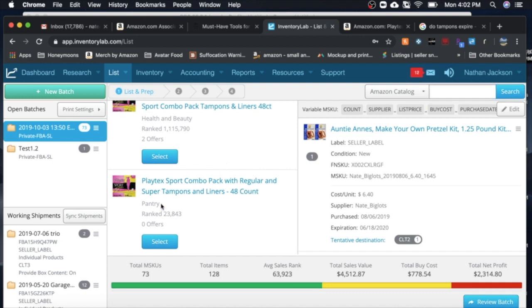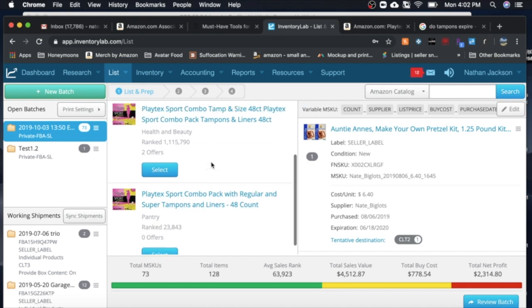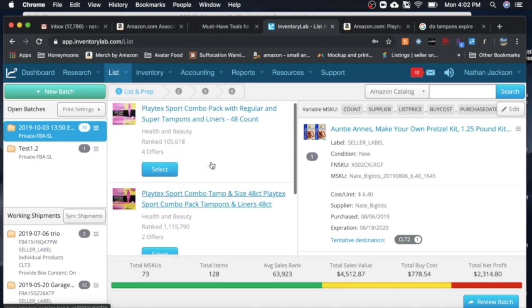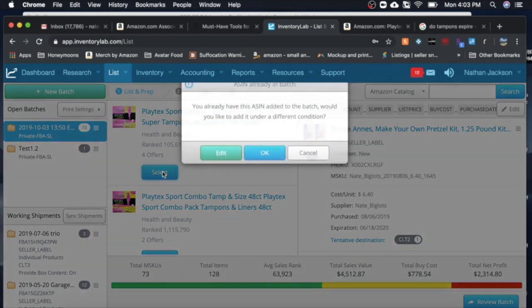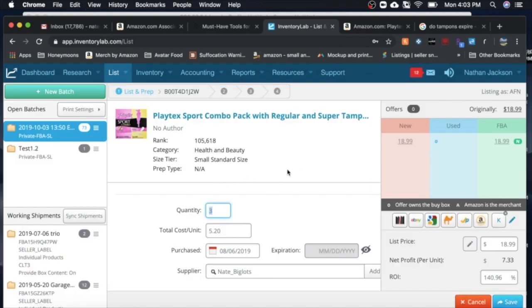Right off the bat, though, I see that this option is in the pantry category. Pantry is off limits. Only Amazon themselves sell in the pantry category. So that's actually not one of the options. There's this one and this one. This one is ranked 1,000,000, so we're going to look at this one. It's a 48 count. That's what I have, so this is good to go.